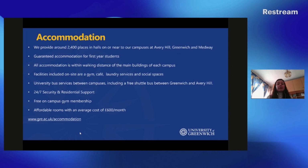There are also university buses between the campuses, and the bus shuttle between Greenwich and Avery Hill is actually free for our students. And if you have to travel from Medway to Greenwich, I think it's just £3. Also, there are 24/7 security and residential support on all of our campuses. There is a medical cabinet on our campuses as well. There is a free on-campus gym membership and affordable rooms with an average cost of £600 per month.